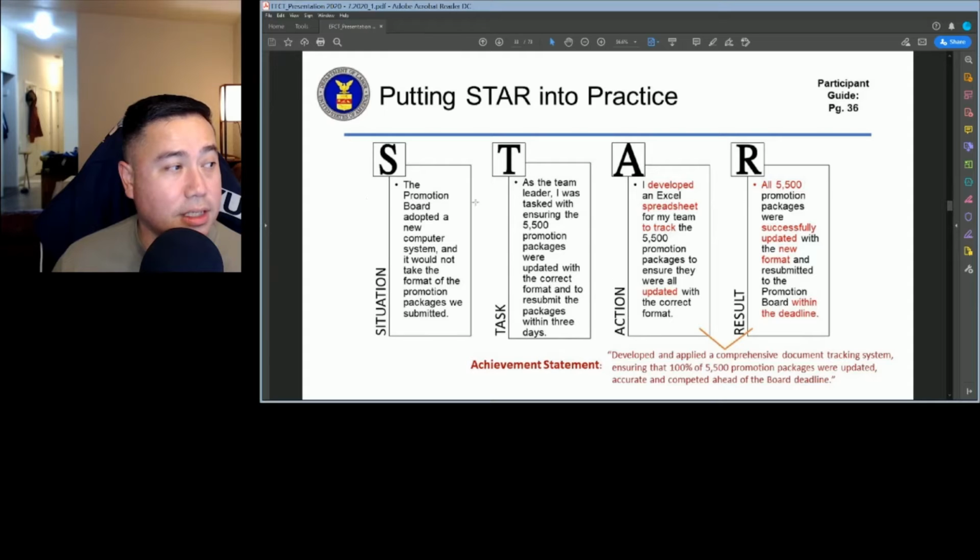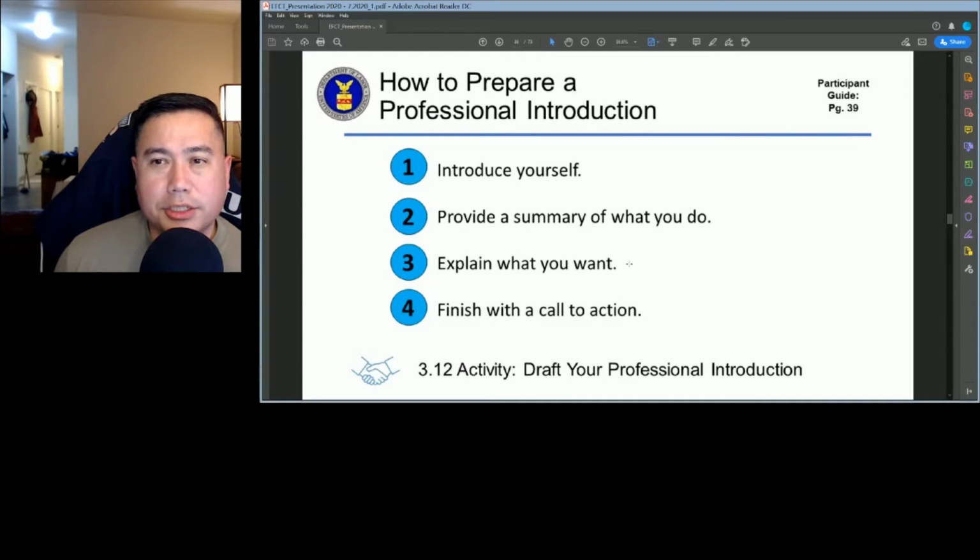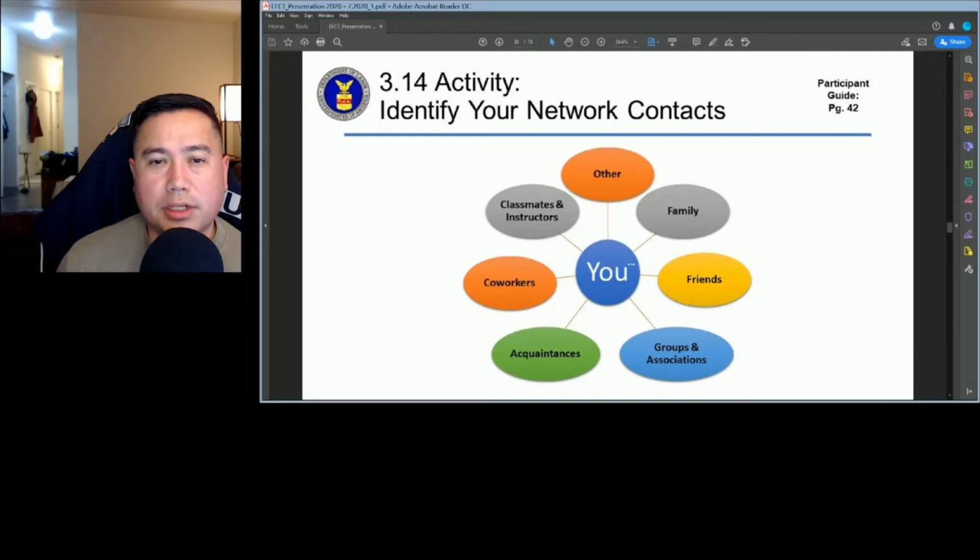So in this case here, the STAR is situation, task, action, result. This person did these different things, and in each of these letters, you write down what the situation was, what the task was, what you did, and what was the outcome of it. And so at the end it says developed and applied a comprehensive document tracking system, ensure that 100% of 5,500 packages were updated, accurate, and completed ahead of the board deadline. So basically it's just how to take a bunch of information and narrow it down to just a sentence, maybe 2 sentences. Professional introduction, so how to professionally introduce yourself to others.